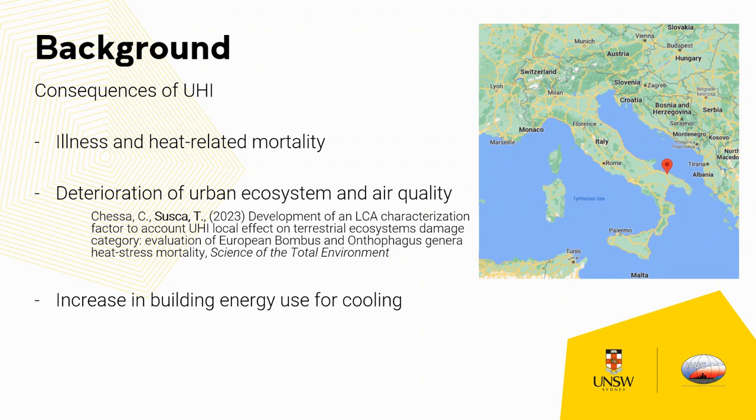Furthermore, urban heat island also affects the deterioration of urban ecosystem services and air quality. For instance, in Rome, where the urban heat island is equal to 3.6 degrees Celsius, there is a loss in urban ecosystem of about 14%. And of course, the increase of urban temperature entails an increase in building energy use for cooling.